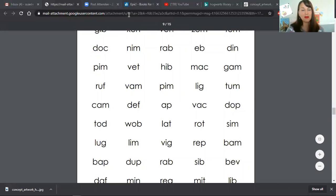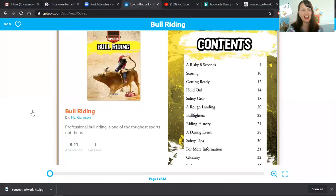I'm excited about our book today, friends, because Miss Sunshine is reading a Western book right now. And as soon as I saw this, I thought, oh, we got to read about bull riding. The title of this book is Daredevil Sports: Bull Riding, and the author's name is Hal Garrison. This is a nonfiction book. We're going to learn all about the profession of bull riding. You may not have even known that was such a thing.